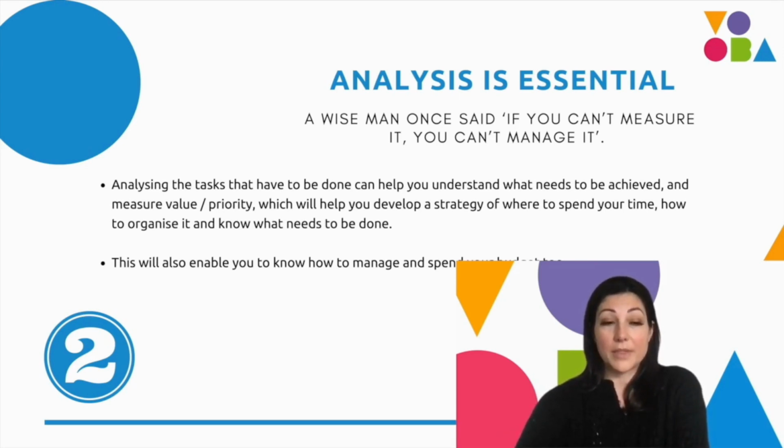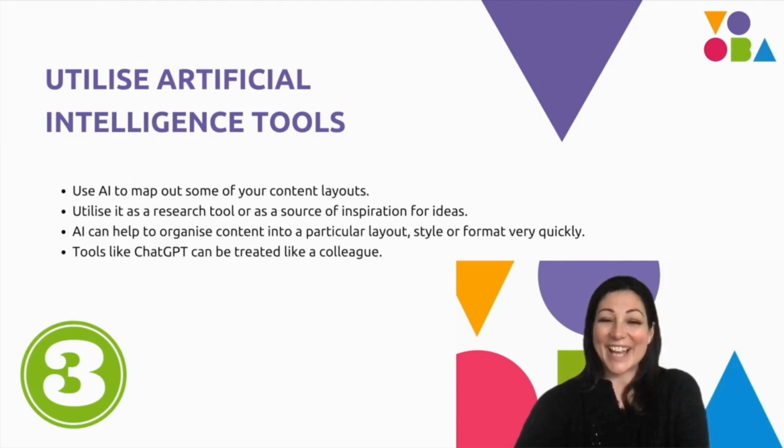So moving on to point 3, AI. I don't know if a lot of you have been discussing AI today. However, utilising artificial intelligence tools in the right way. There's lots of AI tools that have been around for a really long time. However, the explosion of ChatGPT going viral, and the fact that it gives really good quality results, has really hit everybody now. So it's a really good tool to use if used in the right way. We've been using it in some way for some time now.